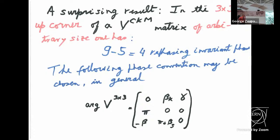Now, a very true result, but it's surprising. You can prove that in the 3 by 3 corner of a VCKM matrix of arbitrary size, you have only 4 rephasing invariant phases. We're now thinking of vector-like quarks, so the matrix need not be 3 by 3. But things don't get complicated in this 3 by 3 corner. How did you get the 4 rephasing invariant phases? It's just counting. You have 9 phases, and you can eliminate 5. Independent of the number of generations of vector-like quarks, in the end you will have, in the 3 by 3 corner, only 4 phases.